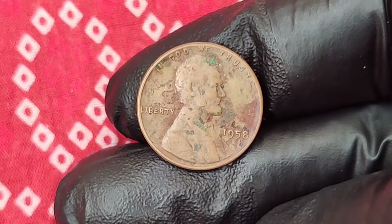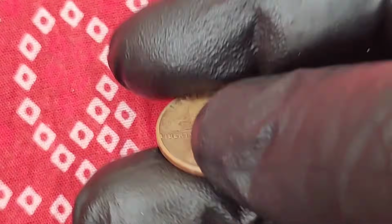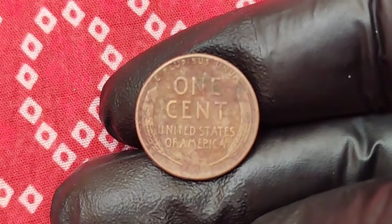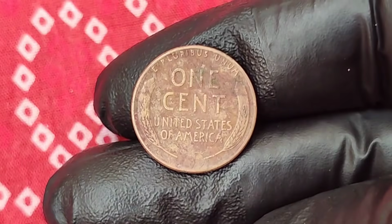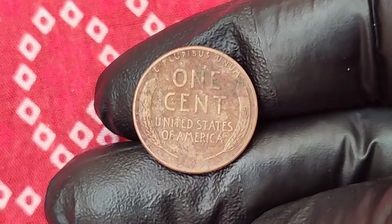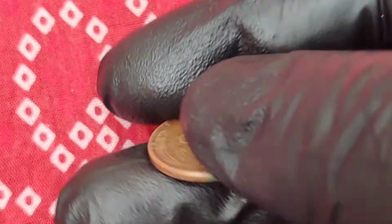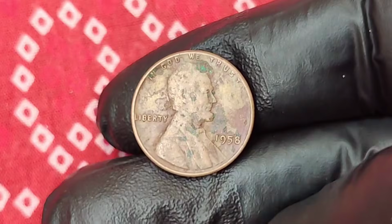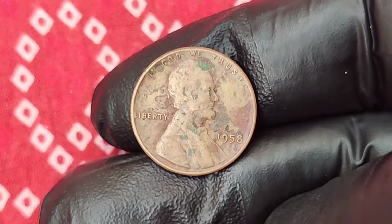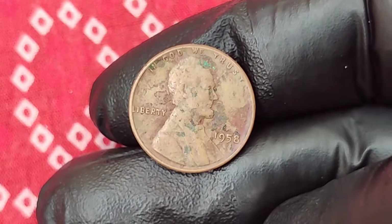And by 1958, the design had become an icon, a small, humble reminder of the nation's roots and resilience. But what makes this particular 1958 penny truly rare isn't just its date. It's the combination of condition, color, and time. This one, struck in Philadelphia, bears no mint mark, confirming its authenticity as a pure production from the nation's first mint. Its surface tells a story of decades gone by.